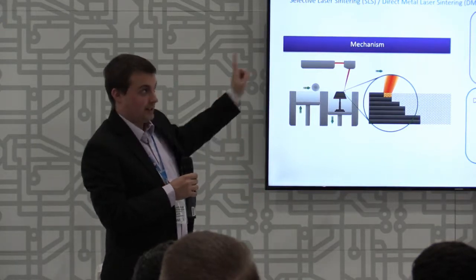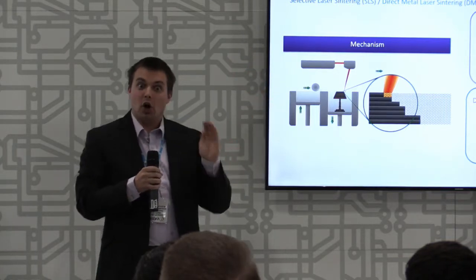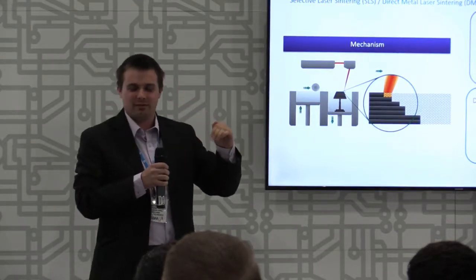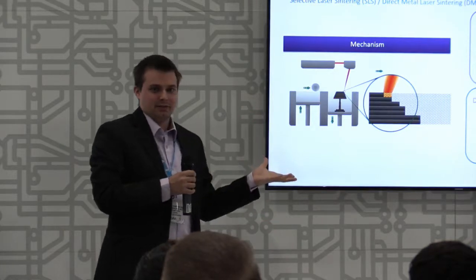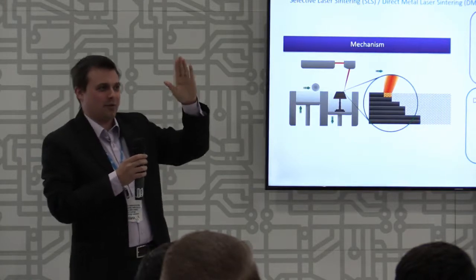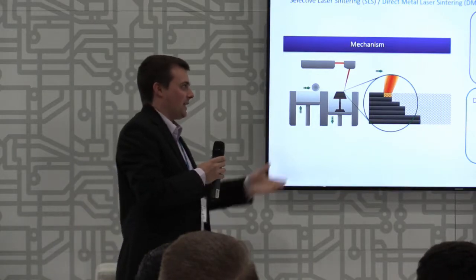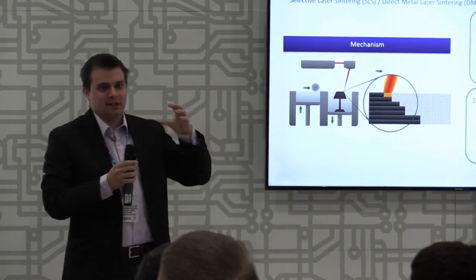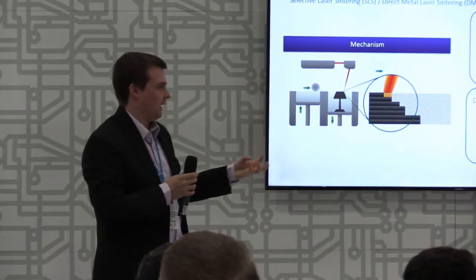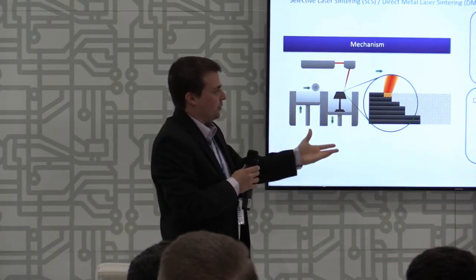Now, one of the advantages I did forget to mention earlier is that with the SLA and FDM parts, if you have a part that has an overhang or has a complicated geometry that might tip over while you're actually making it, you have to build support layers. So SLA has to have a support material, or FDM has to have support materials that come in. Otherwise, you'll end up with parts that don't actually have the correct shape that you want. In the case of SLS and DMLS, the powder bed is the support system, right? You're basically pulling pieces out of a powder bed at the very end. And so you write on the surface, you produce your part.